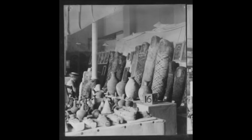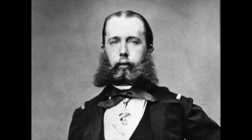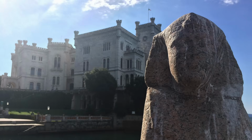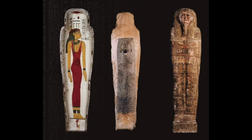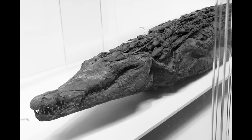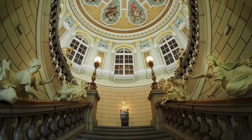In Egypt, Mr. Levrin amassed a large collection of Egyptian antiquities and dutifully sent them to various institutions back home. In 1849, he even sold part of it to Archduke Ferdinand Maximilian, the guy who tried and failed to become Emperor of Mexico, for his castle, Miramare Castle, near Trieste. There's still a Ptolemaic-looking sphinx sitting on a pier there. Levrin also donated the coffin and mummy of a priest of Amun, as well as a 12-foot-long mummified crocodile to what's now the National Museum of Slovenia in Ljubljana.